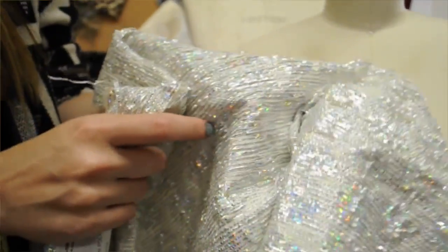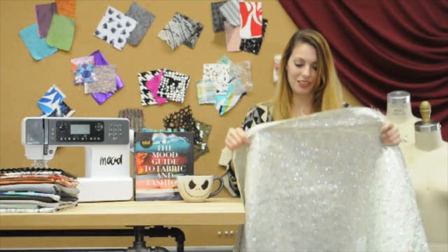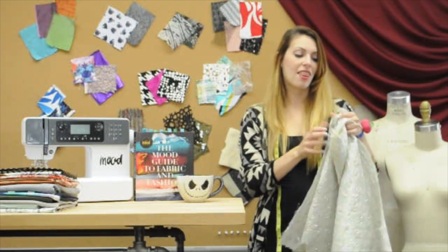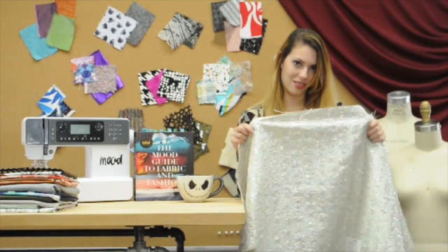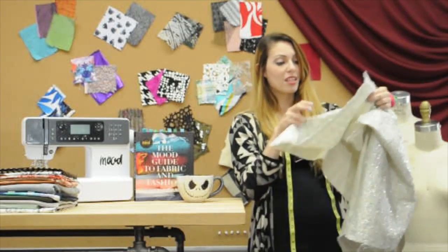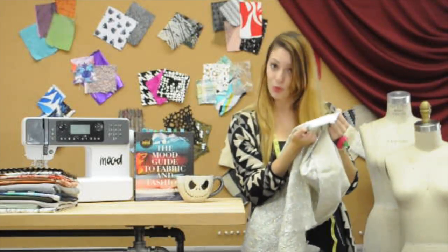However, when the light hits it, it becomes like a rainbow instead of just a silver, which is a lot of fun. Think jackets, think, like again, Chanel suiting separates where it has the jacket skirt pairing. That kind of stuff is what you're going to make with this. And I think I forgot the item number. So the item number is 308841.